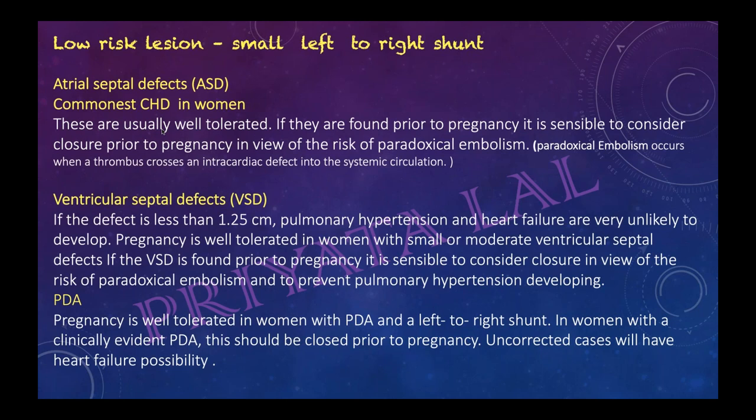But if your patient comes to you before getting pregnant, she would be advised closure. Why closure? Because if closure is not done, there is a risk of paradoxical embolism. And what is paradoxical embolism? A thrombus can cross from an intracardiac defect into the systemic circulation. So this is the definition of paradoxical embolism. Therefore, we advise them to have closure before they embark on pregnancy. This much information is required about ASD.